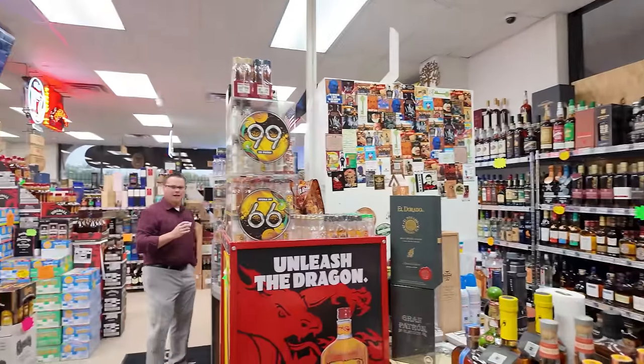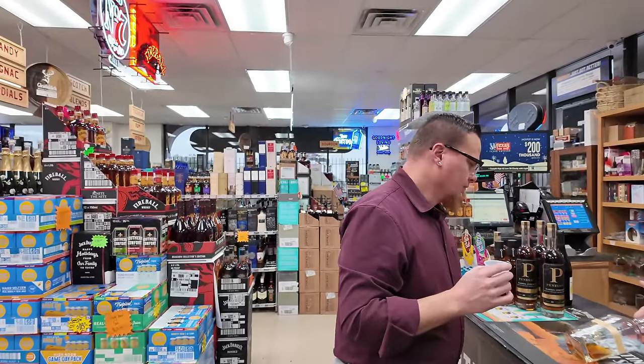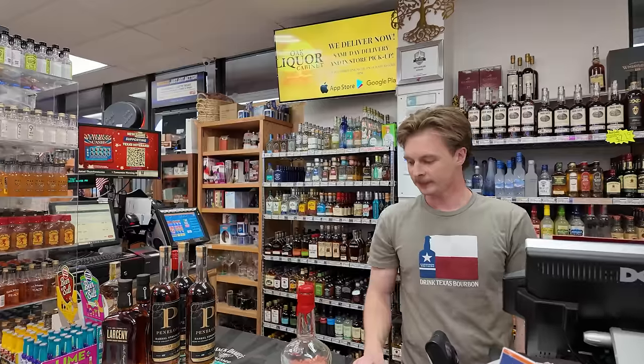Are you trying the cellar age too? What do you think? That's so good. Is it the best Maker's Mark ever made? Now you still gotta like Makers though. It is still very much Makers. So if you don't like Makers, this is not gonna make you decide to start liking Makers. But if you do like Makers, you could love this for sure.